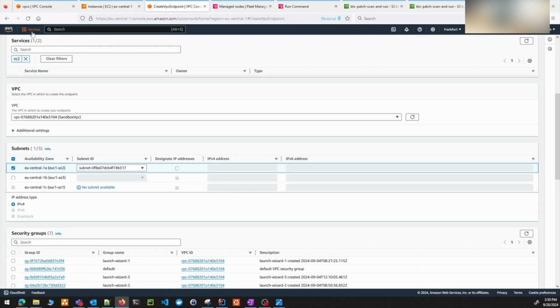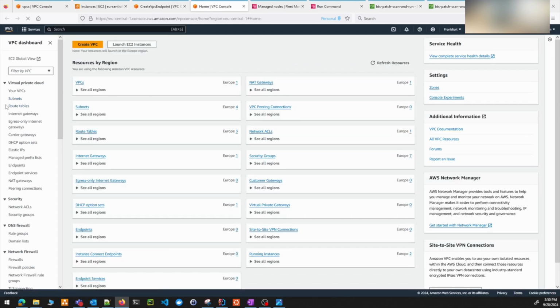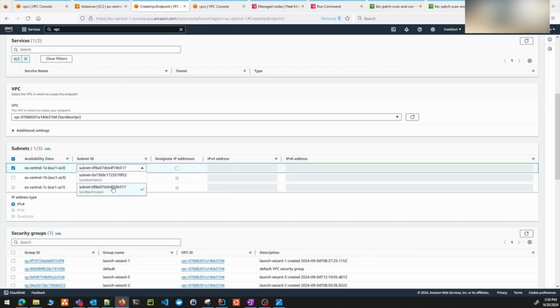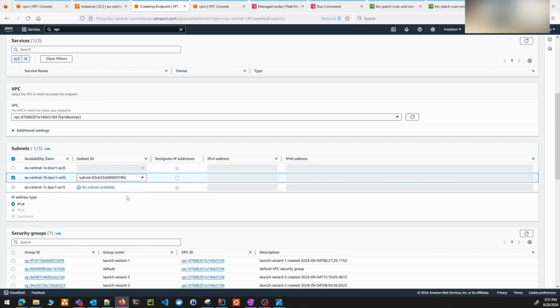So if you again go to VPC just to be sure. How can you check that? I will show you. In the subnet, inside the VPC, if you see the VPC resource mapping, we are interested mainly in the private subnet B. So we will select this, sorry, here in this us-central-1b, private B. So we will associate this endpoint to our private subnet B. You can of course associate with other subnets as well, but our instance is in private subnet B, so that's why we will associate it here.